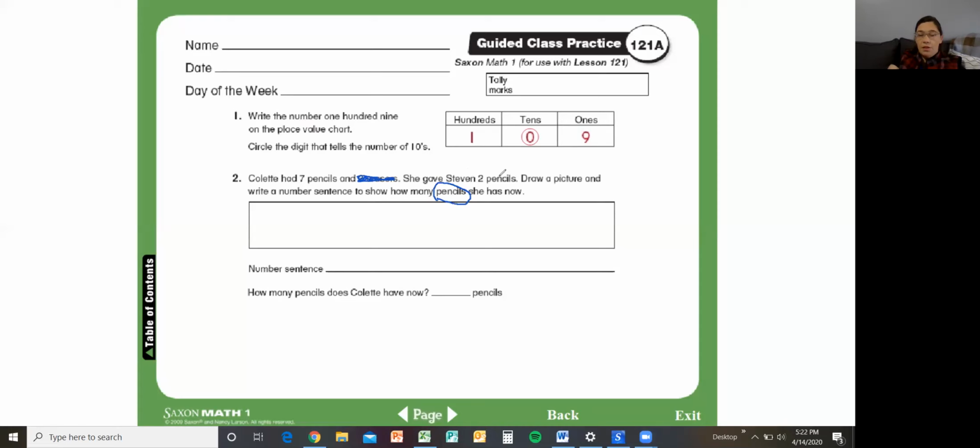So now it says Colette had 7 pencils. She gave Stephen 2 pencils. That makes a little bit more sense to me. So draw a picture and write a number sentence to show how many pencils she has now. So here's her 7. You got to count them carefully. 1, 2, 3, 4, 5, 6, 7. You may need to pause the video in order to have time to draw that.